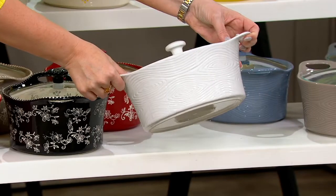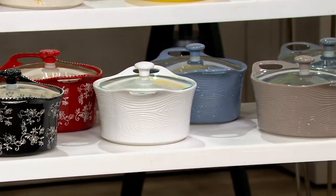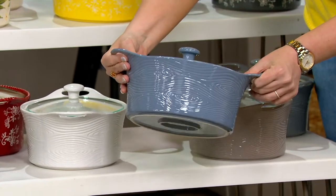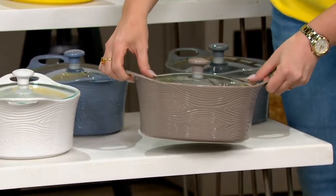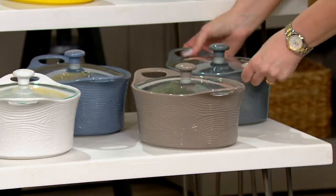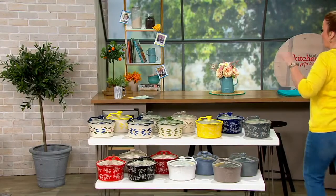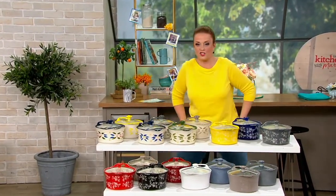Woodland White, most popular out of all the patterns and colors. Right next to it is the Woodland Slate Blue. Hang on, let me show. There's about 650 left in Woodland Slate Blue. And then here is the Woodland Taupe, 550 there. And then last but not least, the Woodland Gray, we have fewer than 500. Now, we've had over 500 already picked up since we made this price available.